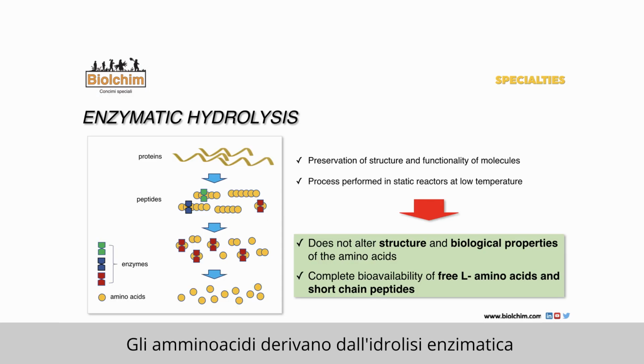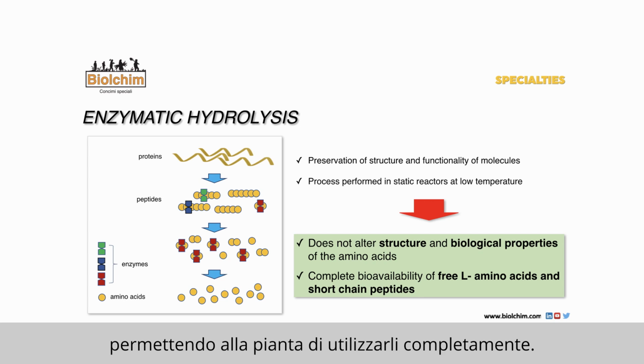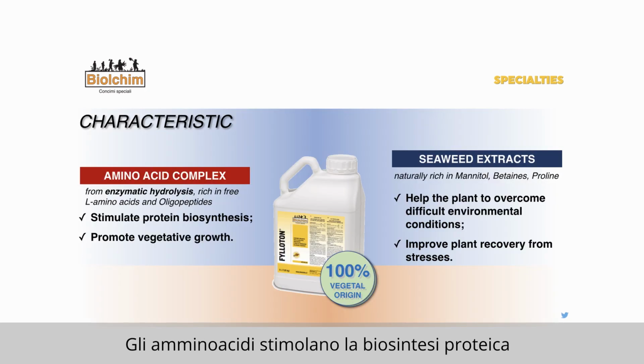The amino acids derive from enzymatic hydrolysis, an extraction process that preserves their molecular structure and functionality, allowing the plant to utilize them completely. Amino acids stimulate protein biosynthesis and promote vegetative growth.